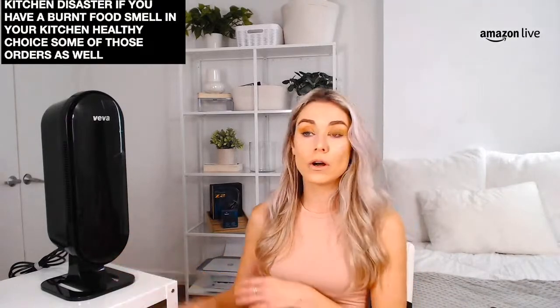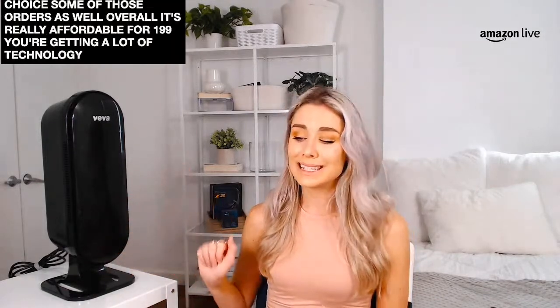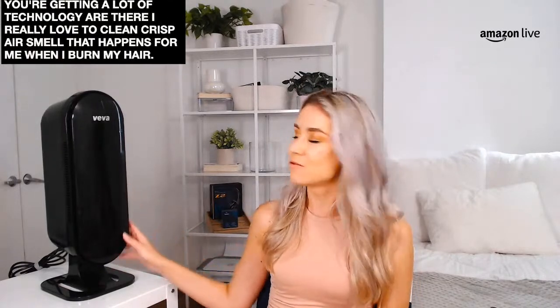I love Vera overall, great price point, and it's really affordable. For $109.99, you're getting a lot of technology that's going to clean up your home and just make it smell awesome inside of there. I really love the clean, crisp air smell that happens for me when I run my air purifier for the whole day.